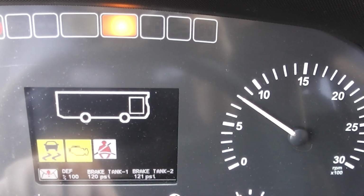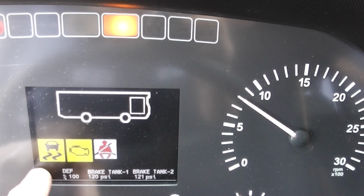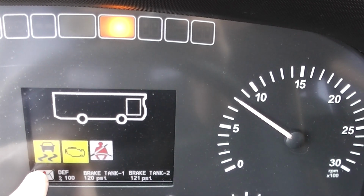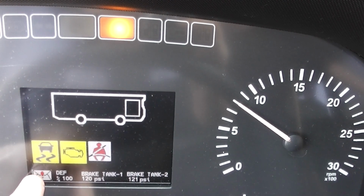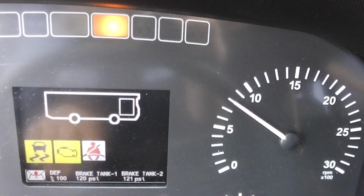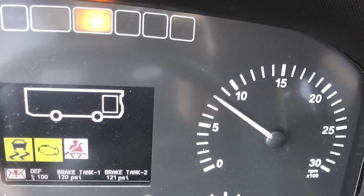This little emblem here with the squiggly lines behind it, we get a lot of confusion over this. This is a traction control light, stability control. And on these Temsas, you'll see this when the bus is idling, and typically when you get up to road speed, that light goes out. It's not a problem. It's just telling you that that system is turned on.